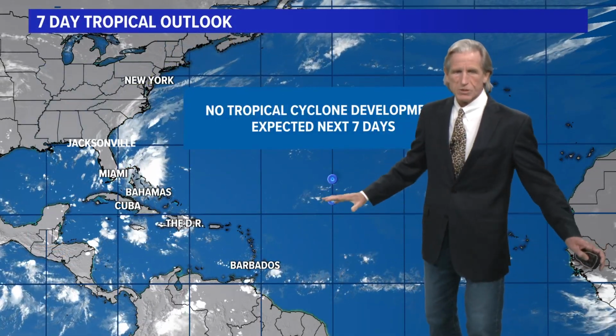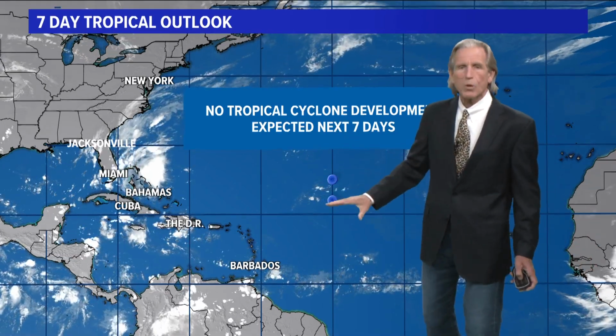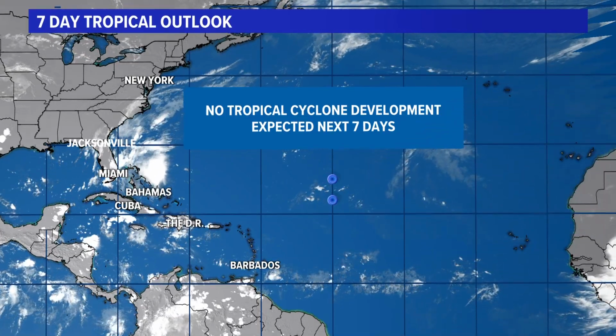But I wanted to finish with the best news, and that is here we are in the core of hurricane season, and we don't see any even tropical storms, let alone hurricanes, developing over the next 7 days. I'll tell you.